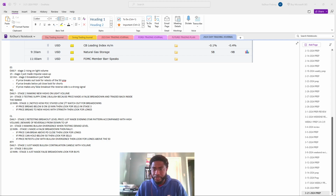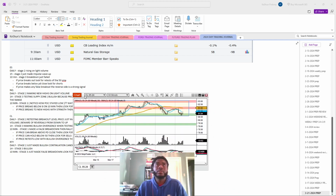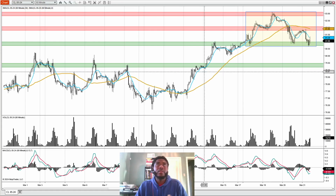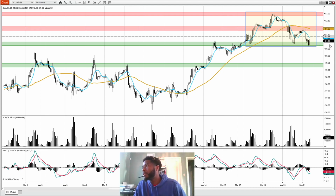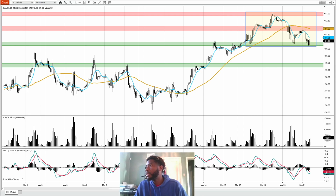Crude is in stage 3, and we're double testing this demand level right here. We got bullish divergence. If we can break back above this 50, so if we can get above, let's say 82, then I'm bullish. Right now, the 10-minute chart is in a wide range stage 1, kind of just gave a buy signal, but we trading below the 8 and the 50, so I'm not buying yet. So we hanging tight on crude.